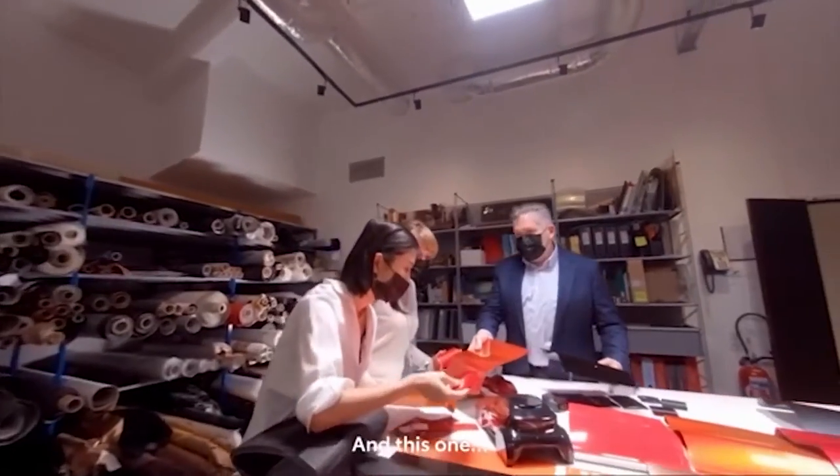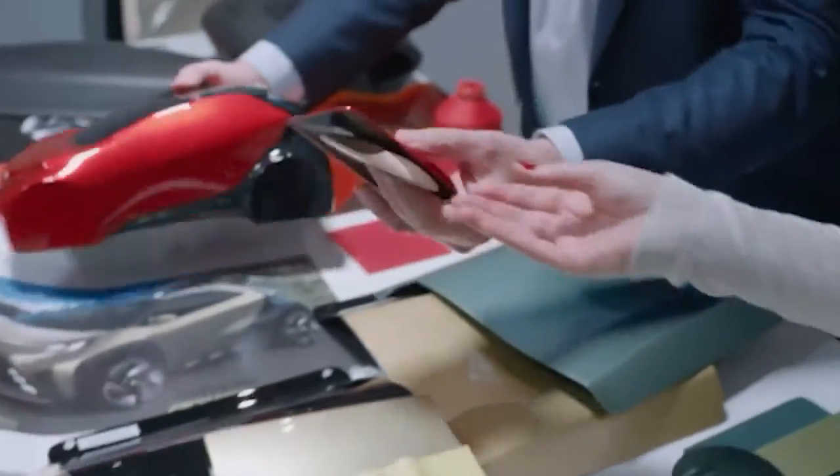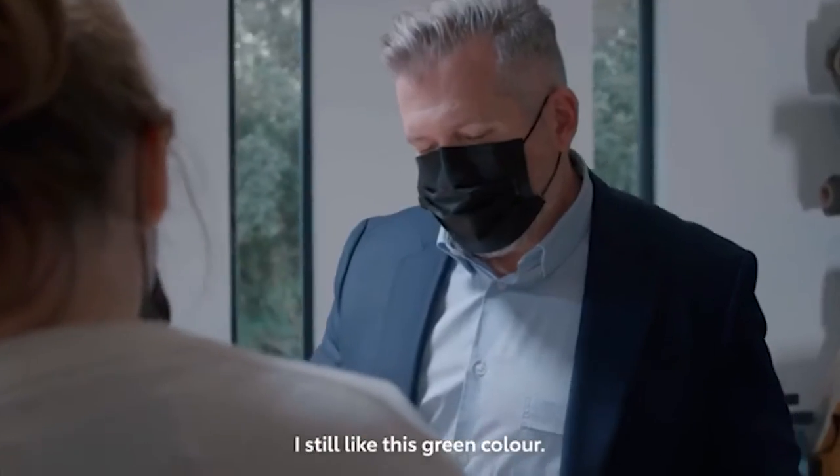Maybe a little more deflection compared to this one. Maybe this one. And with the highlight of us, I still like this green color.